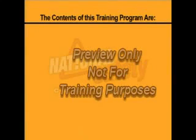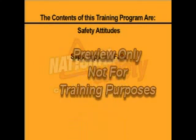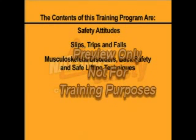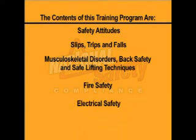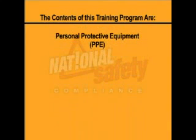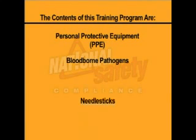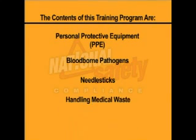The content of this training program are safety attitudes, slips, trips, and falls, musculoskeletal disorders, back safety and safe lifting techniques, fire safety, electrical safety, hazardous chemicals, personal protective equipment, also referred to as PPE, blood-borne pathogens, needle sticks, handling medical waste, good housekeeping.